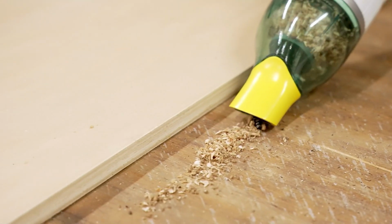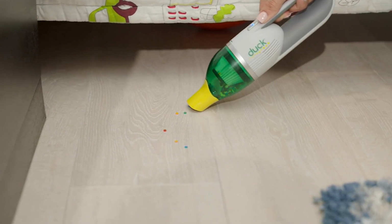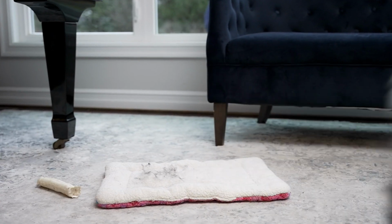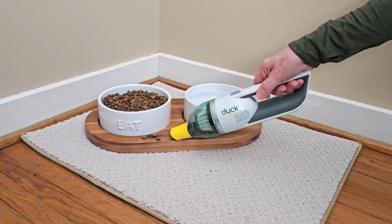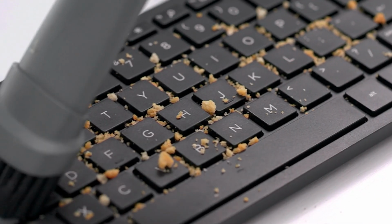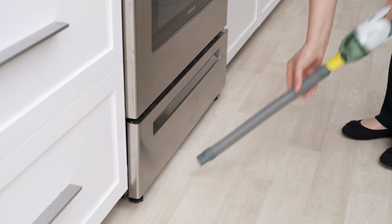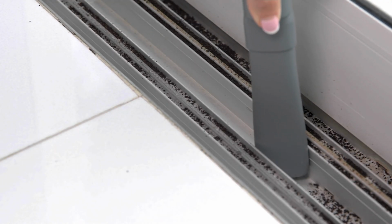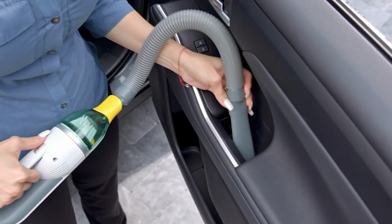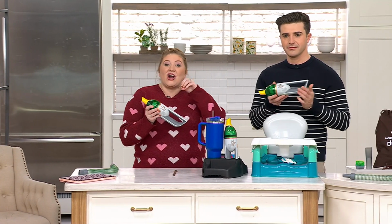It also makes it fun for cleaning up after craft time, or after those little late night snacks, maybe in bed or on the sofa, getting in the corners where that pet hair tends to collect, or when the pets leave that little extra mess on the bed, because we have the crevice tool. Maybe they make a little extra spill with their food, or the crumbs on the keyboard, or to clean around the dryer and the dryer vents, or the tracks of our doors or windows, all those little extra spaces that are hard to get to.